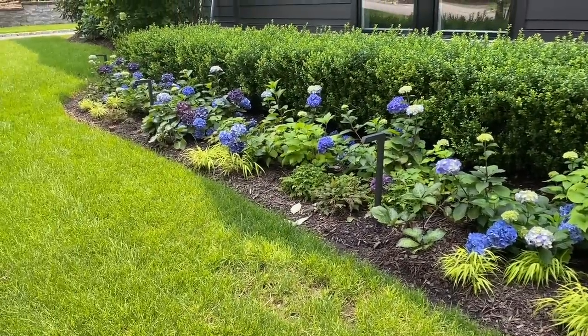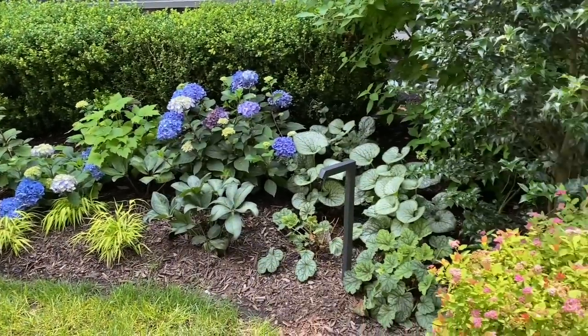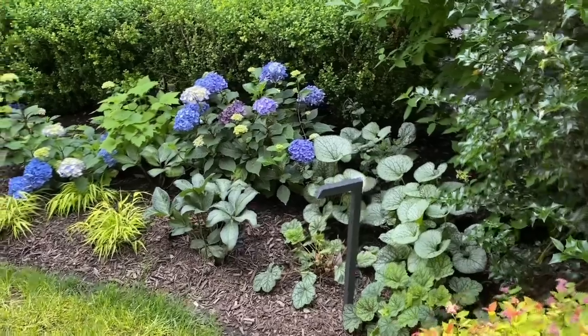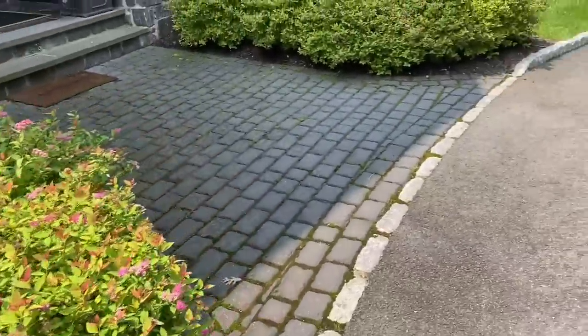And we did install a lot of night lighting because the homeowner requested it. It's very dark here at night. So that's what those interesting structures are. Those are lights. Let me show you the other side real quick.